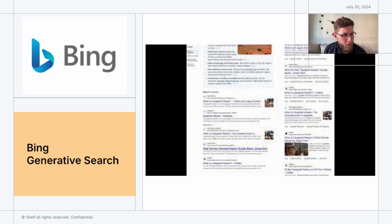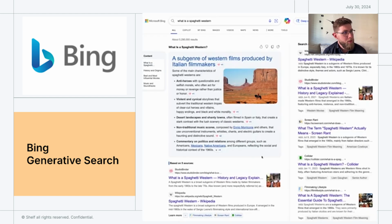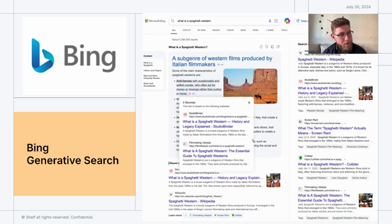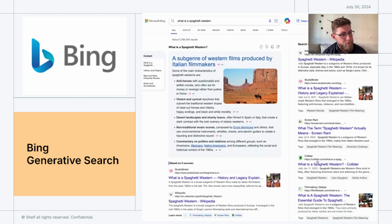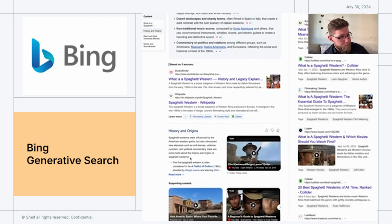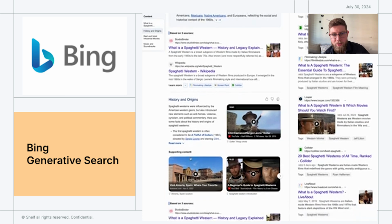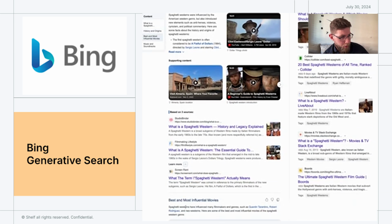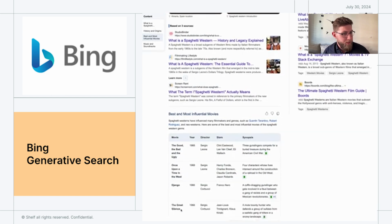And Bing is doing something similar. So Bing Generative Search, for this one, I will show a short video. Here we see a question: what is a spaghetti western? On the right, you see search results as we are used to, but on the left, you're seeing AI generated answers, and you're seeing an AI generated layout. So let's say history and origins, supporting content. You can see all the links to sources that AI used to generate this answer or to present these results.